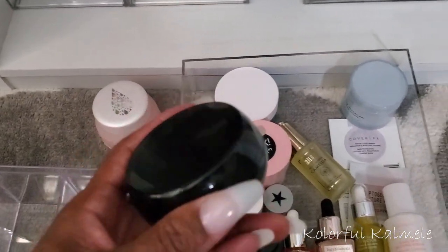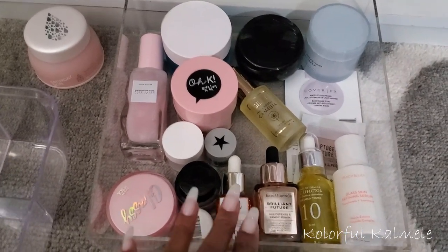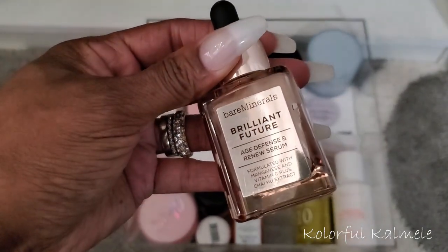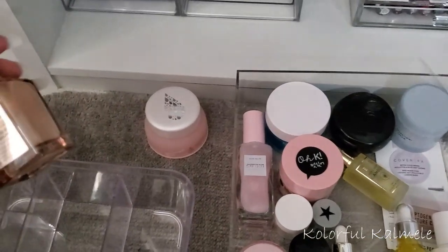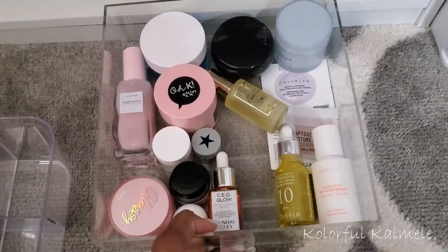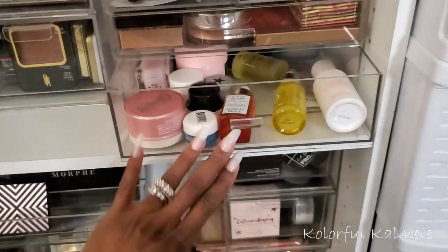So, which one do I want to do? I think I'm going to do the Saturday Skin this week. So I'll choose that for moisturizer. I think as far as serum goes, I'm going to use this Bare Minerals Brilliant Future Age Defense Renew Serum. Yeah, I think I'm going to use this. I haven't used this in quite a while, so I'm going to use that. So let's go ahead and put those two. We have a moisturizer and a serum. I don't really use face oil that often, so I don't think I'm going to choose one this week. Maybe next week.